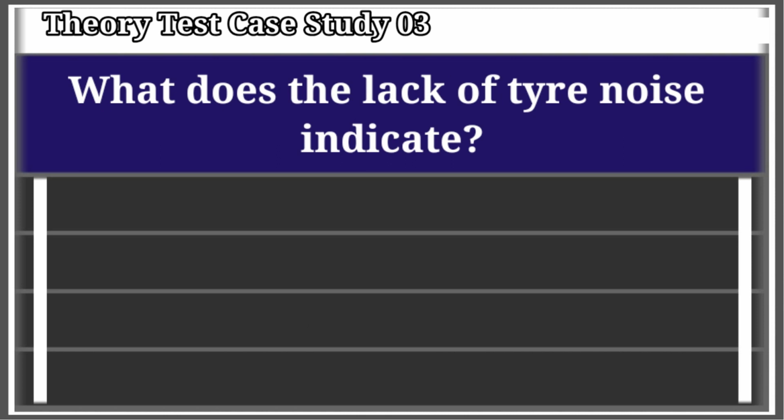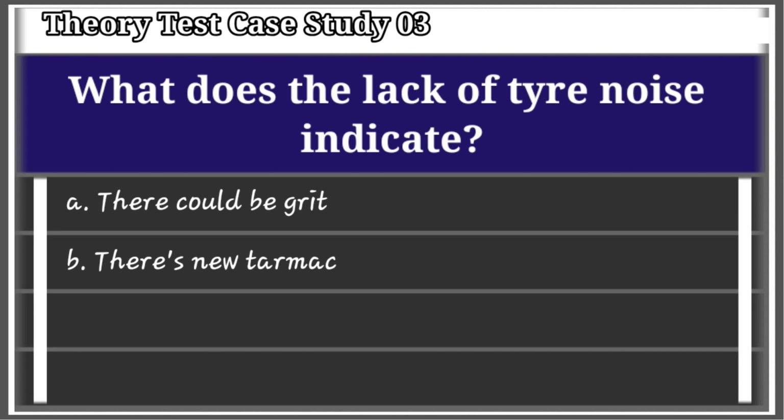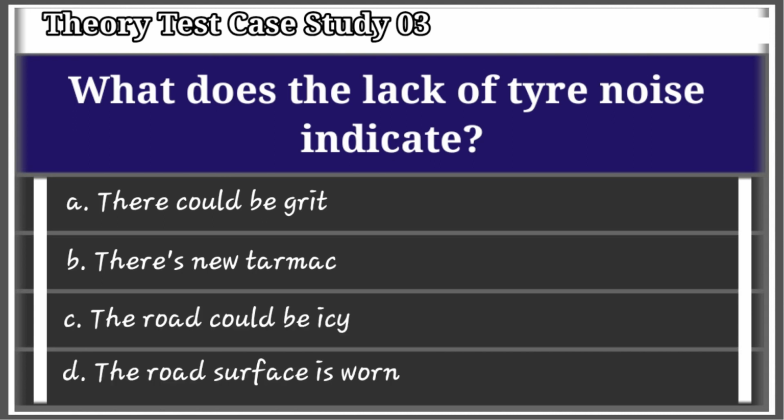Question 3. What does the lack of tire noise indicate? A. There could be grit. B. There's new tarmac. C. The road could be icy. D. The road surface is worn. The correct answer is C. The road could be icy.